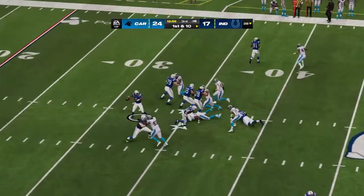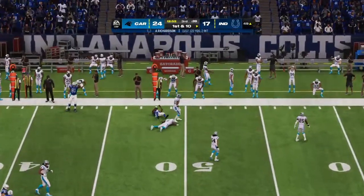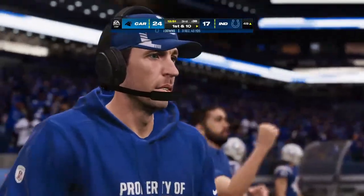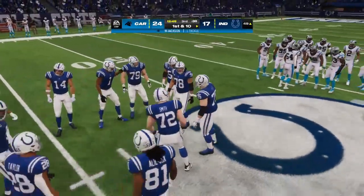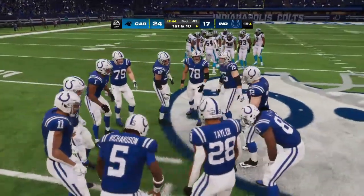From the shotgun, Richardson. This pass left side to Downs. And he'll be taken down, but not before he works it past the 50. Give the Colts 13 yards and a first down. To win any route, you've got to break down the defender, and that's exactly what happened here on this really nicely executed curl route.